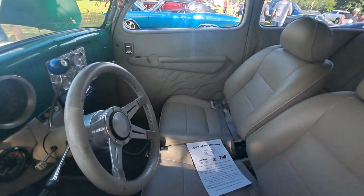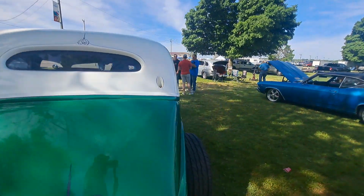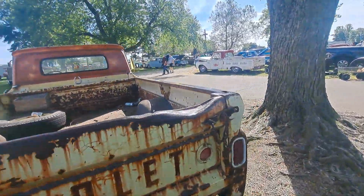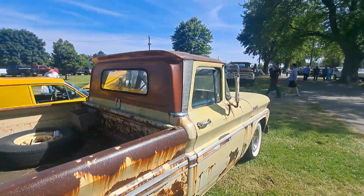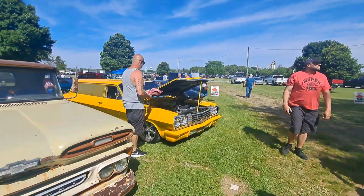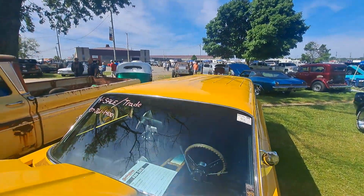No number. Yeah, there's a number on this one. There's a number. And white walls set that off, don't it, guys? No for sale on that. Look what we got here. 64? That is a beautiful car, sir. Make sure I get your contact information on there.